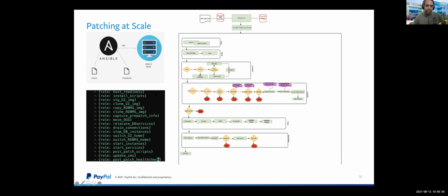You need to understand if the host is ready to patch, not only from the local cluster perspective, but also from the whole family perspective. If there is any other maintenance going on in any other database cluster, probably this database cluster is not ready because we don't have enough capacity, right? These are all manual intelligence, whatever we learned over the years. We need to feed that intelligence to our product, and that is where we need this custom orchestration or custom patching product.